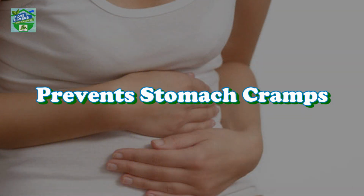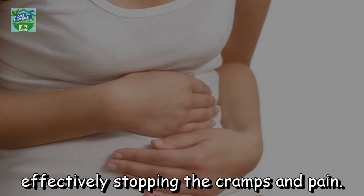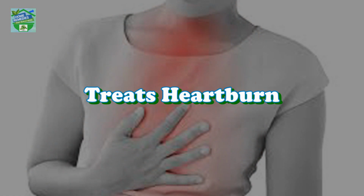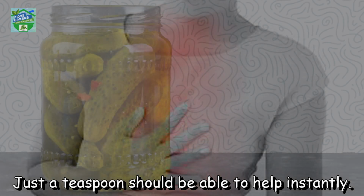Prevents stomach cramps. Did you know that drinking pickle juice can stop stomach cramps? The probiotics in the juice will boost your digestion almost instantly, effectively stopping the cramps and the pain. Treats heartburn. If you are often suffering from heartburn and you can't seem to find a solution, try pickle juice. Just a teaspoon should be able to help instantly.